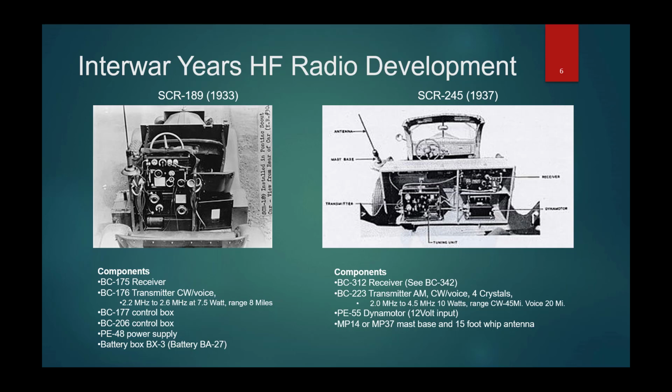Then in 1937, the SCR-245, we now have the BC-312 receiver. Very, very popular receiver. If you have those and you see those on eBay, try to pick yourself one up. I've had a couple friends that have taken these and refurbished them, and they work great. It's paired with the BC-223 transmitter. In AM, you can do CW, voice. And again, these radios at this time were not solid state.